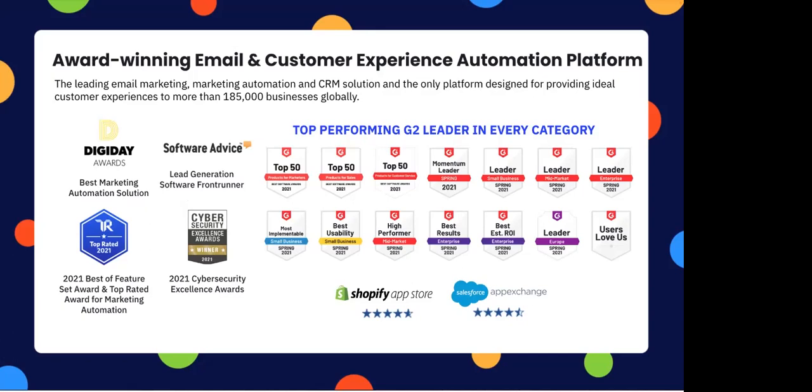Before I begin, I'd love to share a little bit more about ActiveCampaign with you. We are an award-winning email and customer experience automation platform. As you can see, we have won many customer-driven awards, serving over 185,000 businesses globally. We're excited to bring you a platform that handles email marketing, transactional emails, marketing automation, and CRM, to personalize and customize your customers' experience, leveraging the data they'll be able to provide.